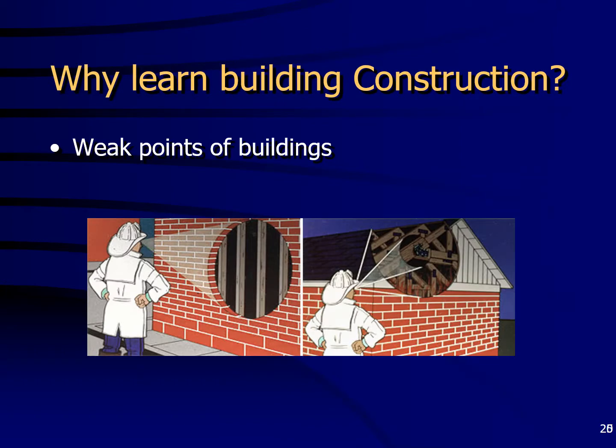Why learn building construction? Know the weak points of buildings. Be able to look at a structure and physically understand where it's going to potentially fail as the fire progresses or gets worse. Here's another thing to consider. It's also going to significantly help with the overhaul of the fire. How do we discover all those hidden spots and burning areas? By knowing our building construction.